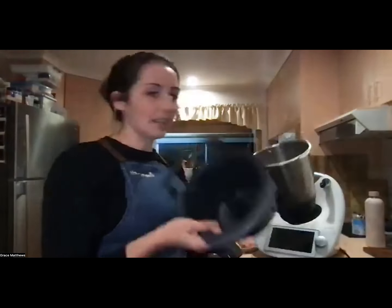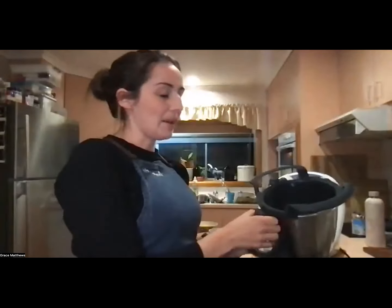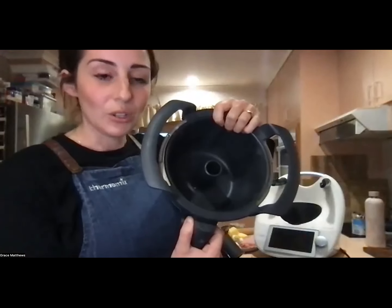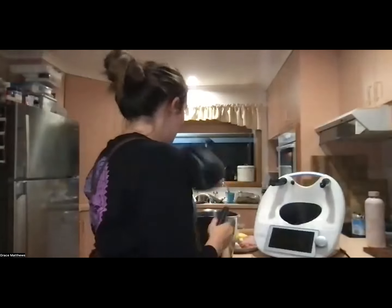So basically, you've got this really cool little bowl. I have not washed my bowl after the pizza dough, so it's just still all messy. But basically, you pop the bowl in there so that everything that you grate goes into that. And I just realized I did not put my shaft in. So I'll pop that in.